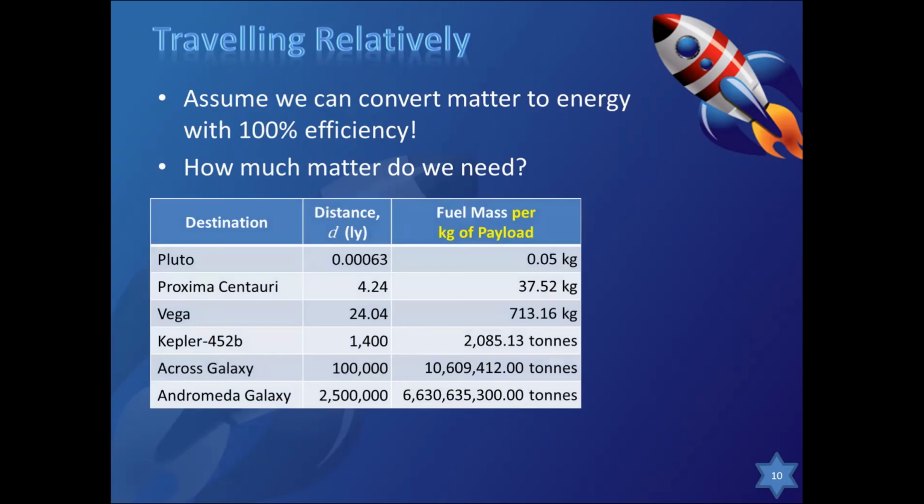To get to Proxima Centauri, you would have to carry 37.5 kilograms of matter to be completely destroyed, to provide you with the energy to accelerate your spacecraft to get to Proxima Centauri in a reasonable time. But you can see that the problem is, because your craft is getting more and more massive as you go faster and faster, you need more and more energy to get that little bit faster, to go that little bit further towards the speed of light.